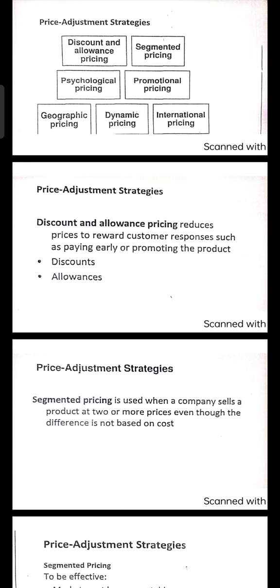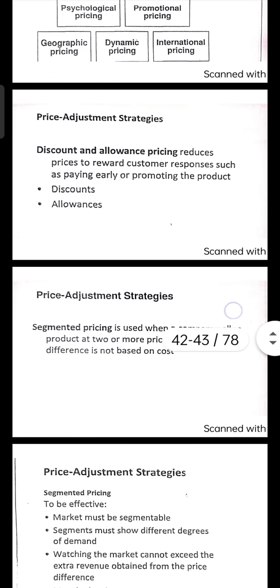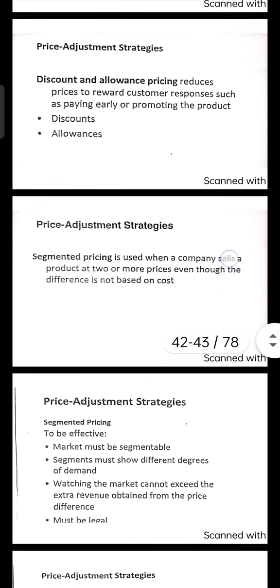Discount and allowance pricing reduces price to reward customer responses such as paying early or promoting the product. I think this one is quite common. For example, when a house is launched, if you are an early bird, maybe we give you 10% or 20% discount, and you can get 100% loan, something like that. So you just give a discount for the early bird, for example.